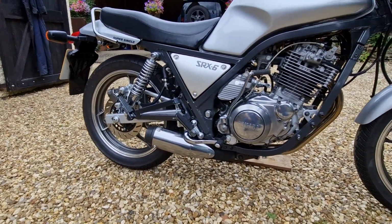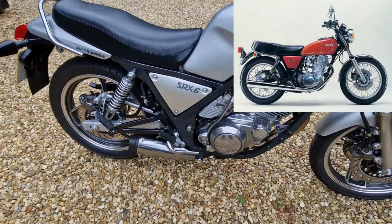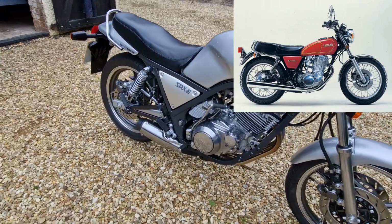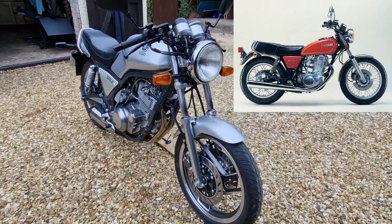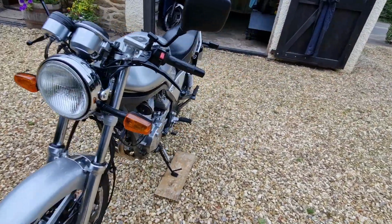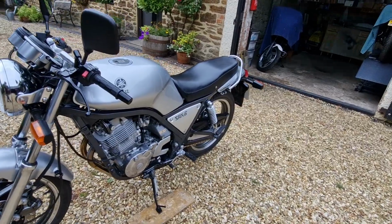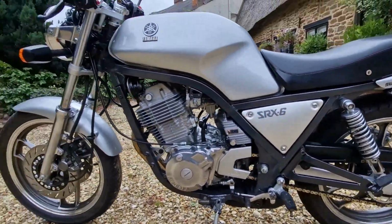What they were trying to do is replicate the success of the SR500, which was again a street bike but based on the XT500, and that sold really well. And this, unfortunately, not quite so well. But again, I think the reason for that was the cost. The cost has gone up substantially, and you could buy multi-cylinder electric start bikes for the same sort of money.